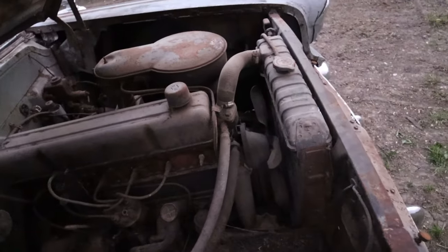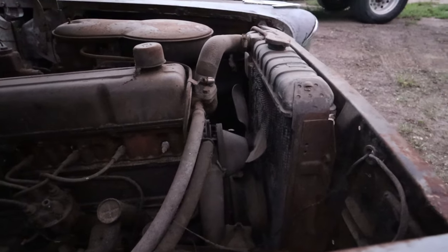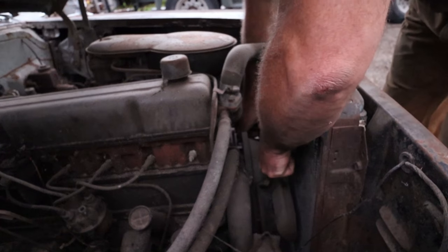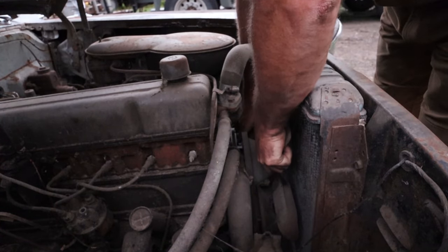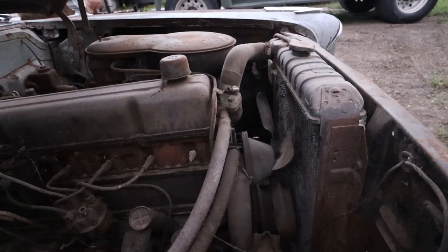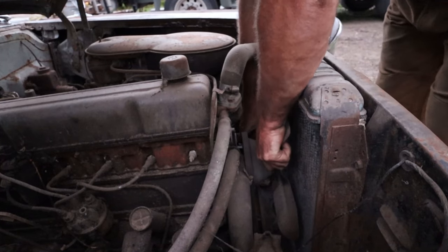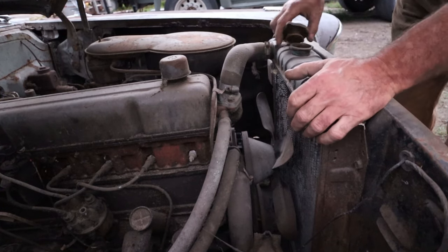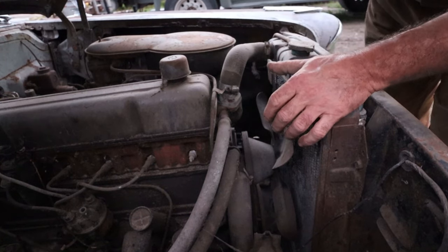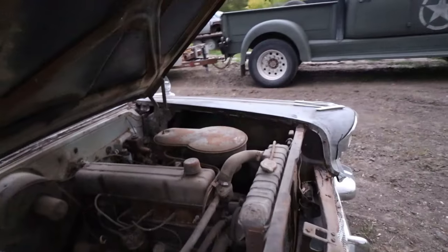What are the chances it's loose? That's highly unlikely, but... Nope. Maybe it's in gear. Hey, let's be hype. It is a big negative. She's a little stuck. There's no fluid in there. Now it's got oil. So I don't know. We'll look at it someday. Just not right now.